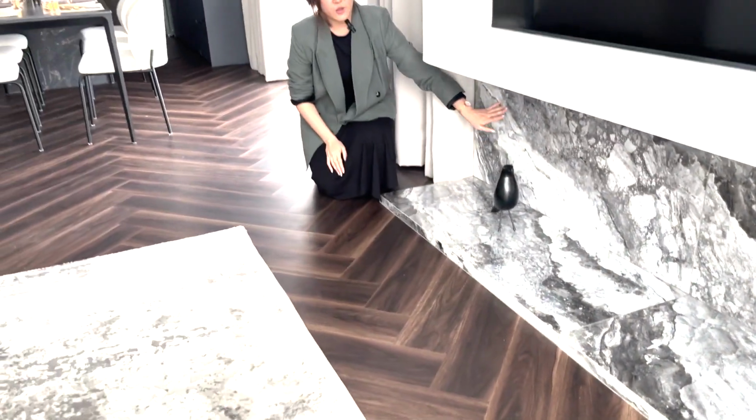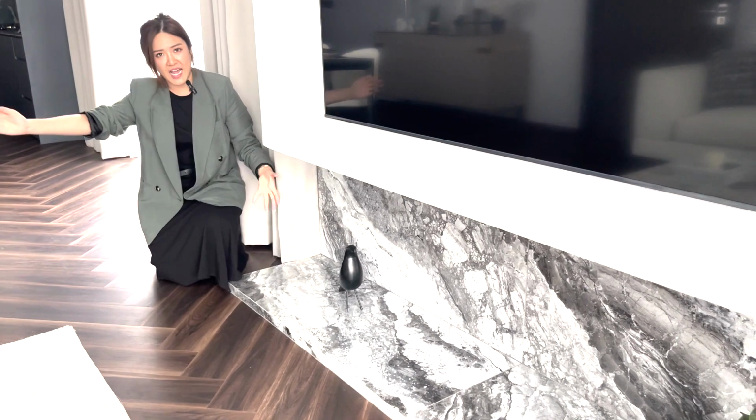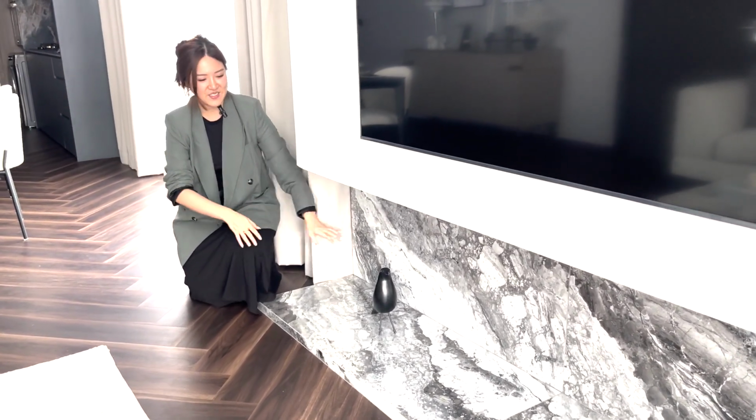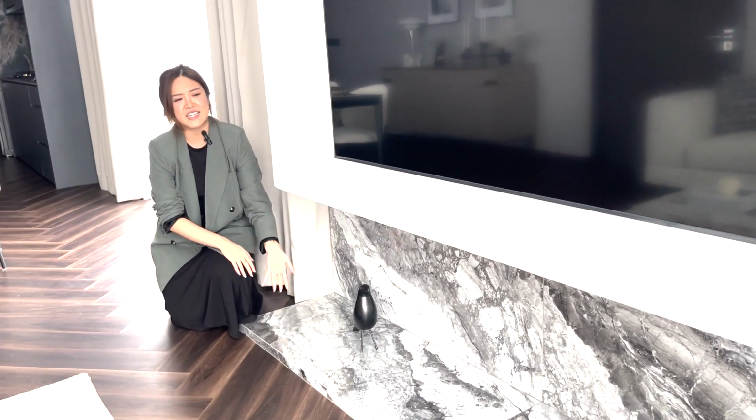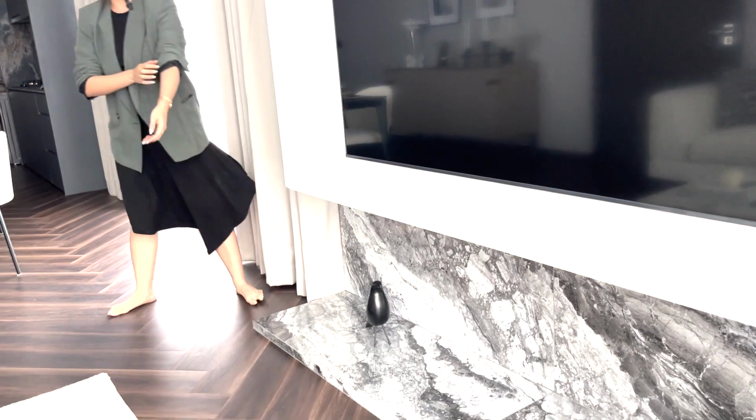Instead of building it by carpentry works, or maybe using bigger tiles, at the end of the day my client decided, hey, let's go for this. And then I looked at it and felt the design is nice also. So we just went ahead with this.